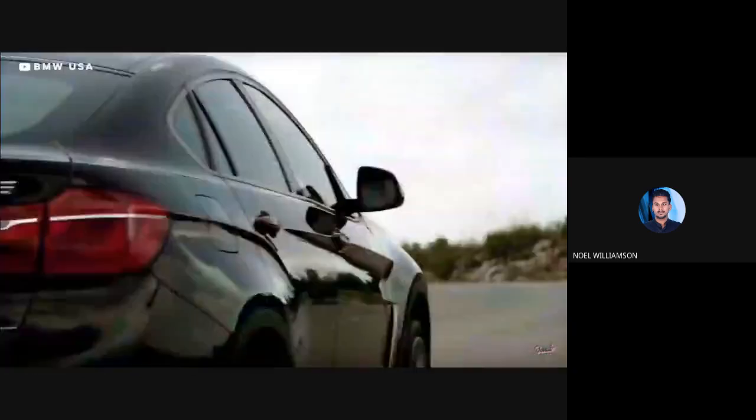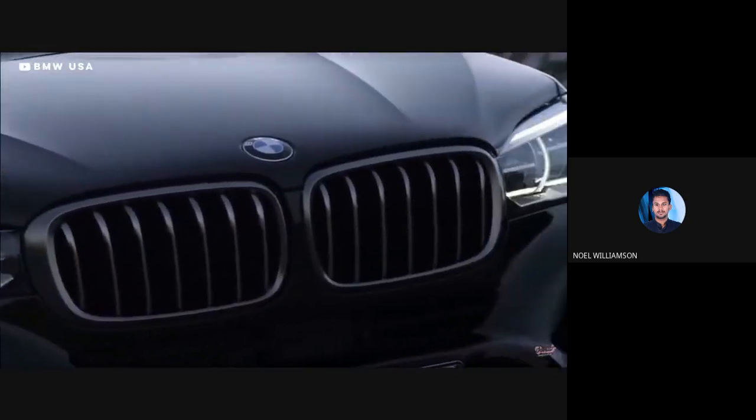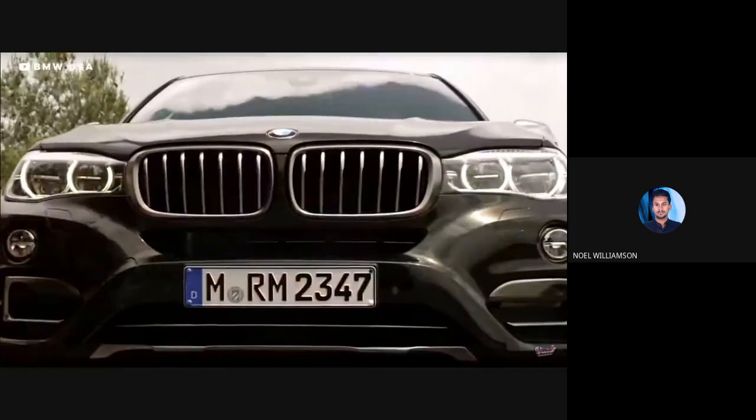Let's take a look at the four-doored BMW X6. With its sleek roofline, you can see why it's marketed as a sports activity coupe. But that car is as much of a coupe as Dr. Phil is a real doctor. Yeah, he's not a doctor.